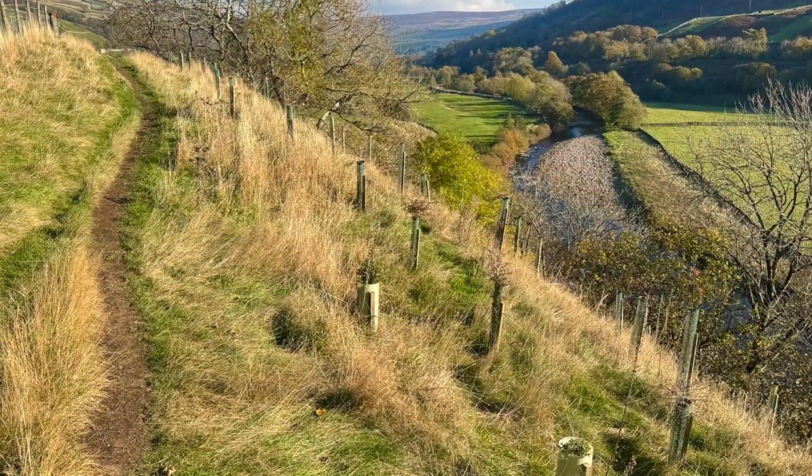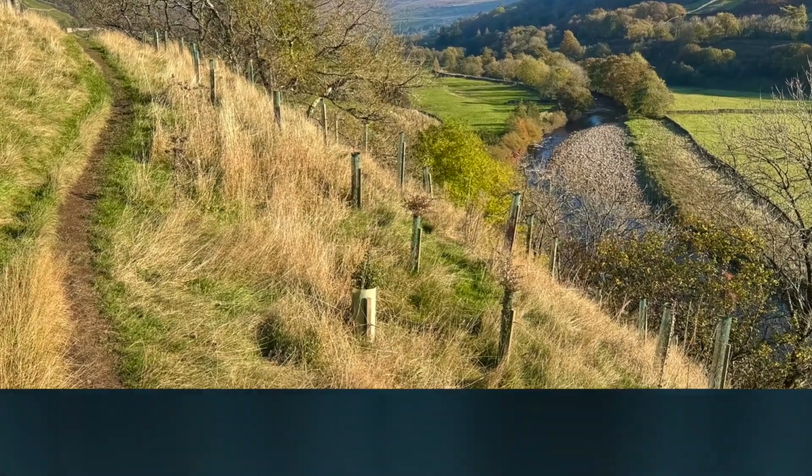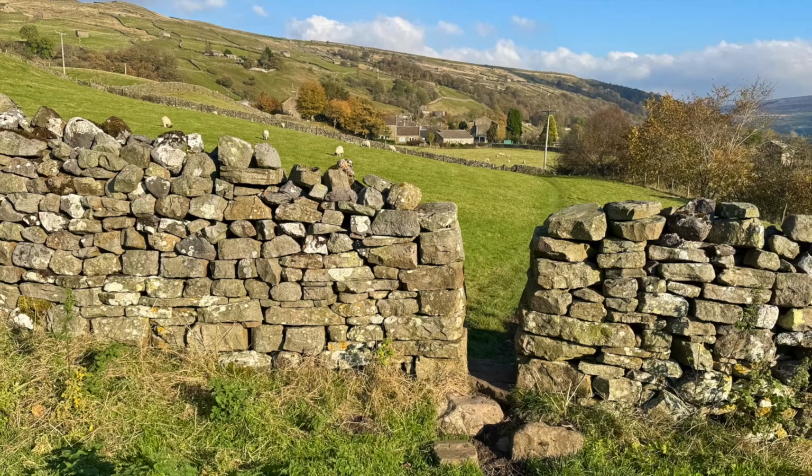Halfway along this final stretch between Ivelet and Gunnerside, I look to my right and see the River Swale below. I'm nearly back in Gunnerside. The village lies just ahead, marking the end of a memorable day.